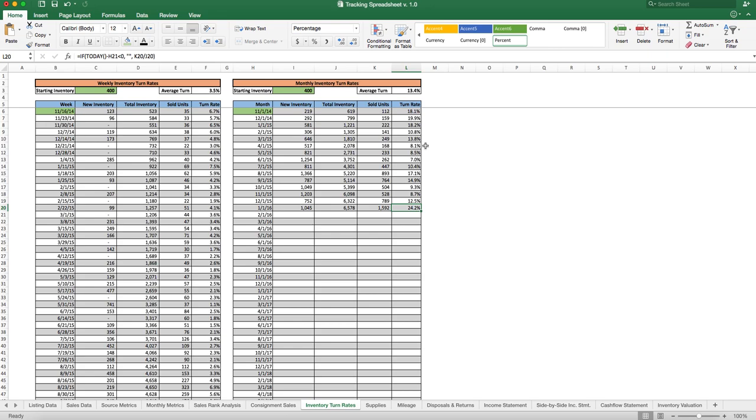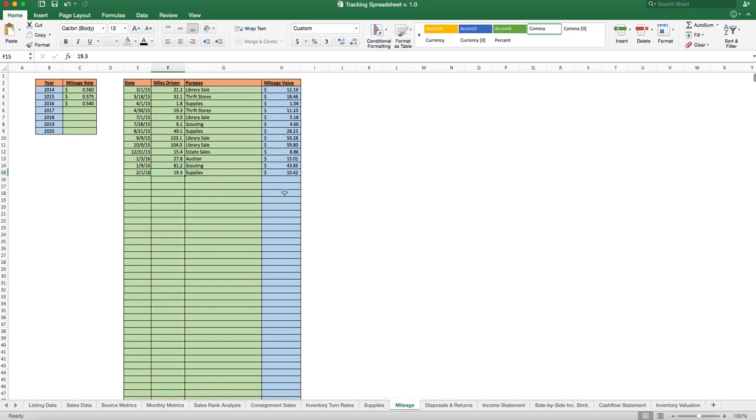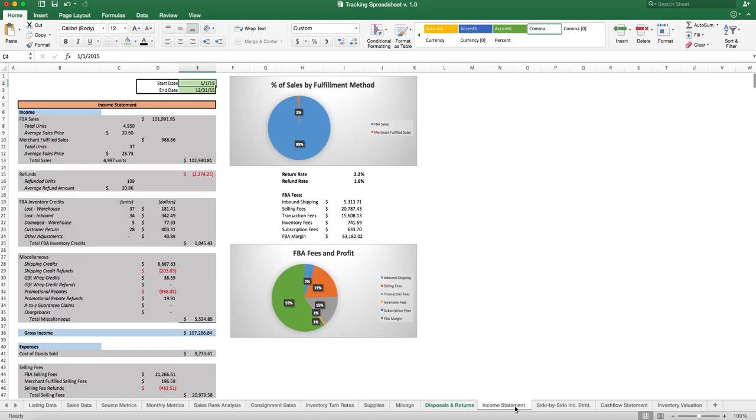And again, this is very highly dependent on how you price. As you can see in January, the height of textbook season, I was fortunate enough to sell 24% of my inventory. So very, very good figures there. You can track your supplies, your mileage. It'll understand what the mileage rate is and automatically factor that in to give you a value. I would recommend using the MileIQ app if you want to track it on your phone and not have to do this here. You can also track your disposals and returns.